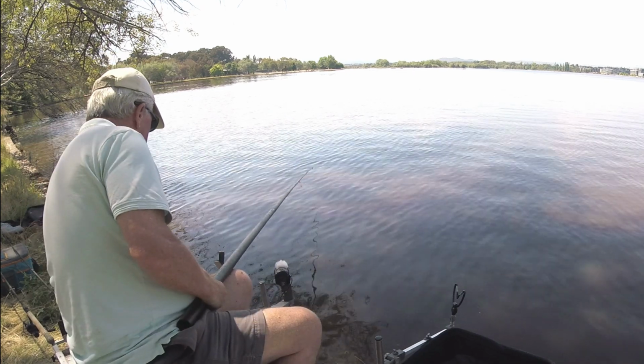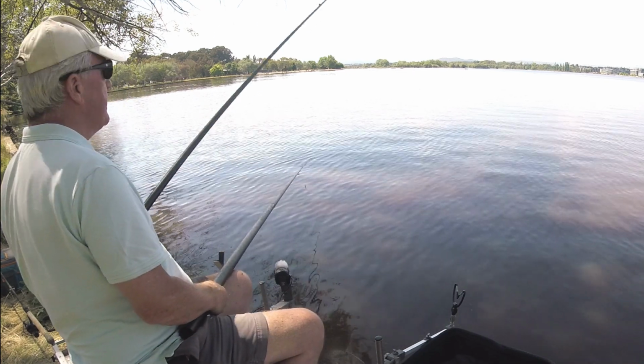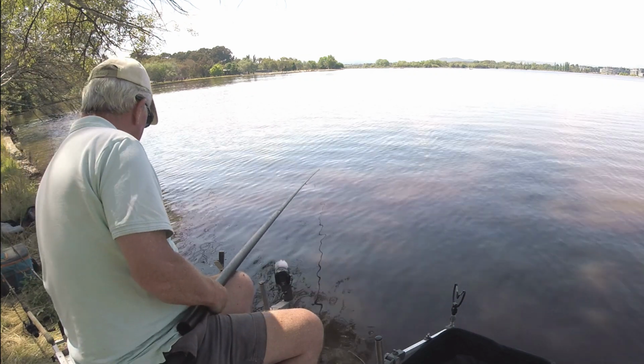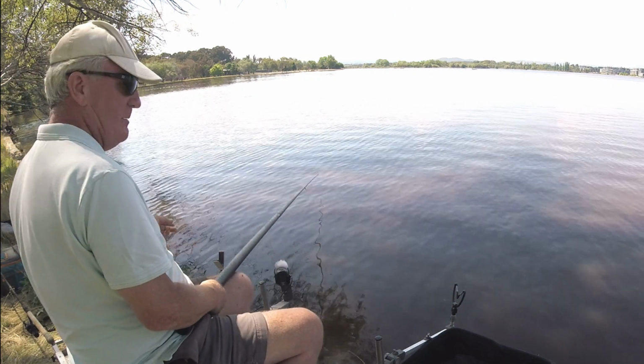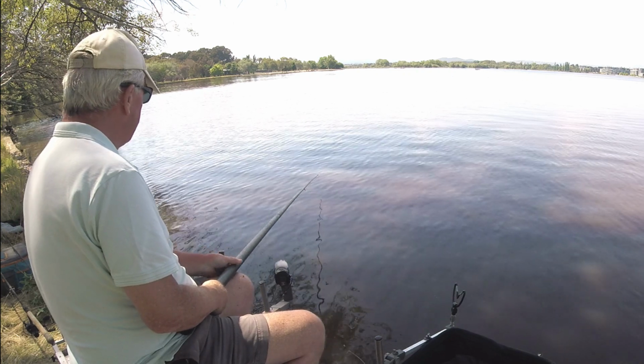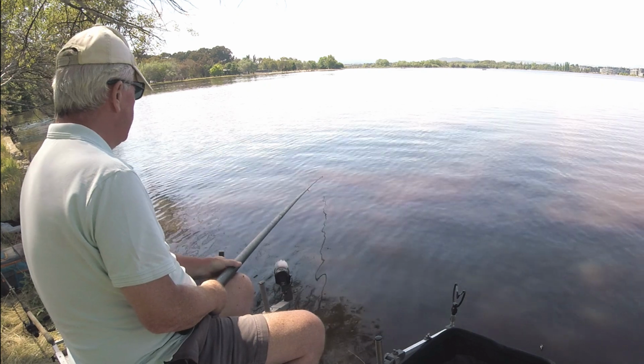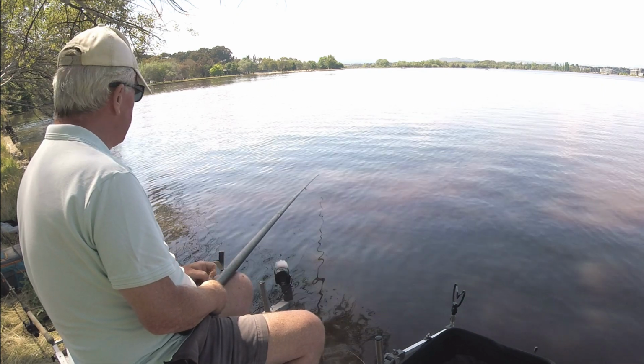Interestingly, this is my other rig. You can probably see the float. I'm doing the same thing on the other side, and it's that much deeper. And I don't know why. I mean, if I go straight out, it's pretty much flat. So I had to set up 2 rigs to do it.